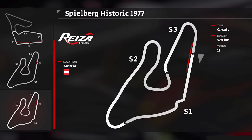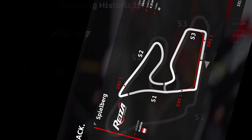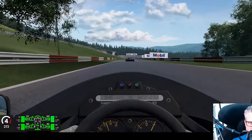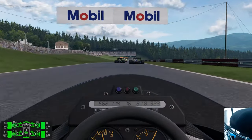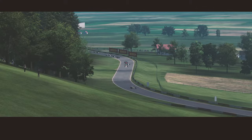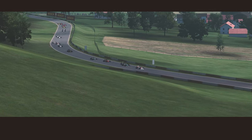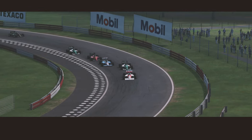The circuit, for its part, is still called Österreichring. With almost 6 kilometers, it was not only a good third longer than today's version, but also faster. The 1986 Österreichring was a brutal, high-speed track whose extensive absence of runoff zones and safety measures ultimately led to the track being banned from the F1 calendar from 1988.